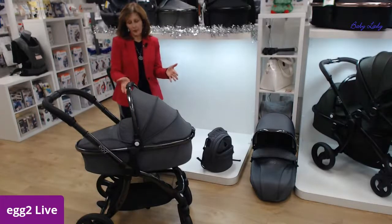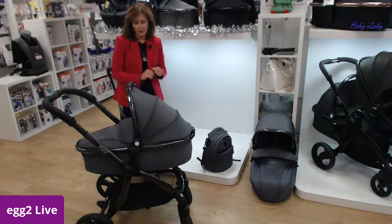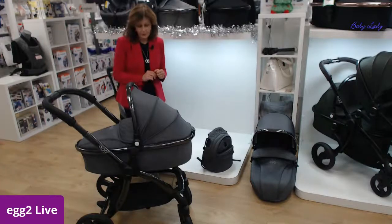And one of the things that some people did comment is that maybe we could have a little bit more coverage at the front, particularly for the summer. I think it makes it look even prettier than it did before.